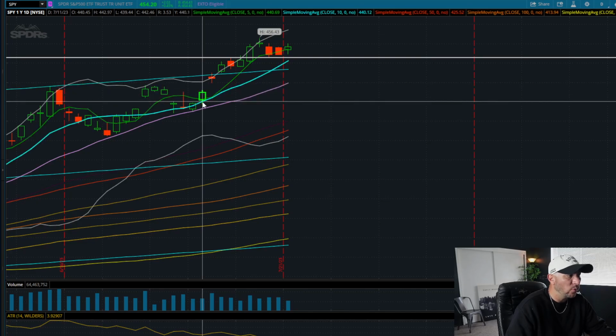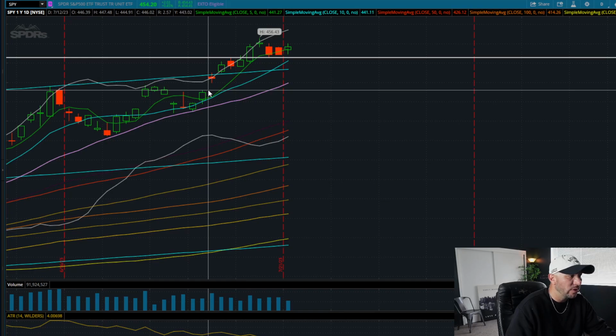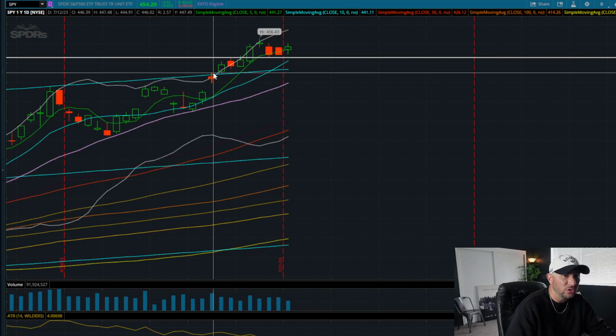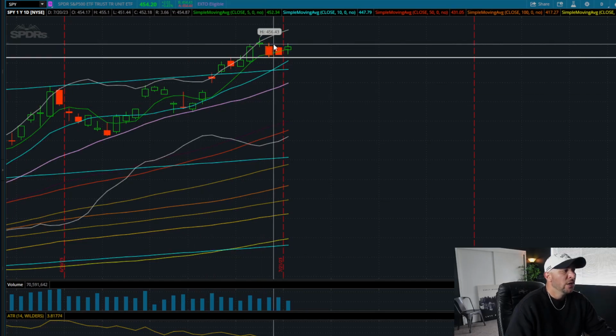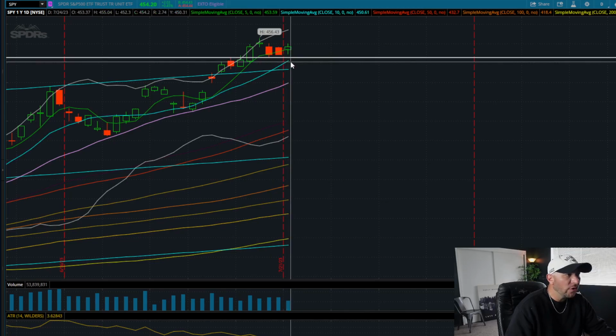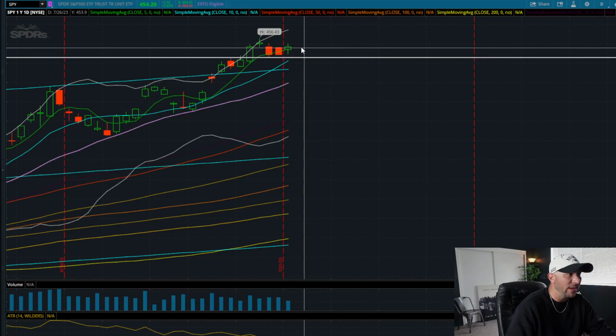We came down, we wicked below, and then the next day gapped up. So if you look at the high from that day, it was 443. We gapped up into 445 and then actually pushed into 447. So if we do come back into this zone here, look for it to break down intraday below it, okay, and then look for the reclaim. If we can break down below this 10-day moving average and then reclaim it on a close, then I would be looking for the long side for the continuation of that dead cat bounce.